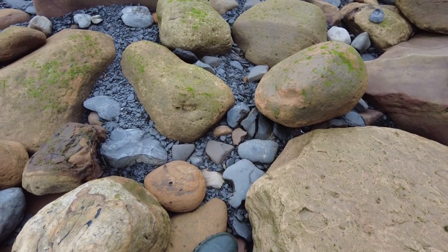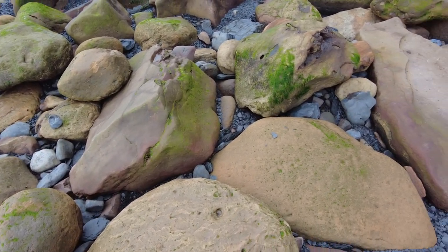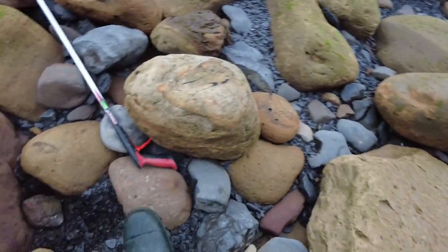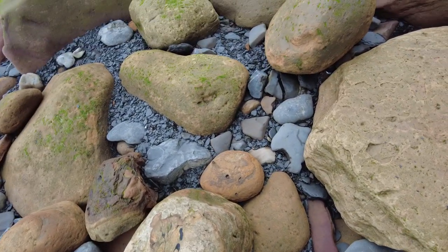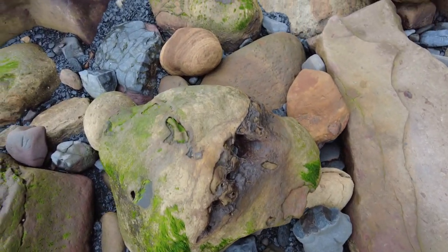Right, okay, I can see loads of others, so what I'm going to do is just walk around here, sort of picking them all up and adding them. Let's pick my litter picker thing up again, because that does save the old back. That's providing you can get to them. Just have a little walk over here.